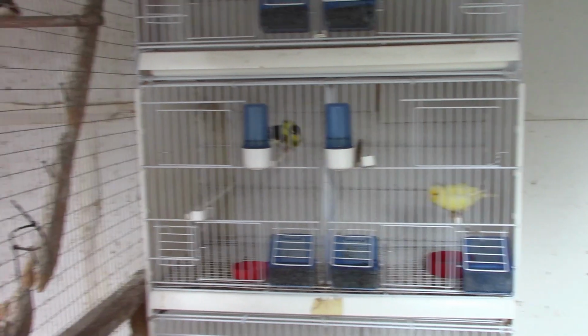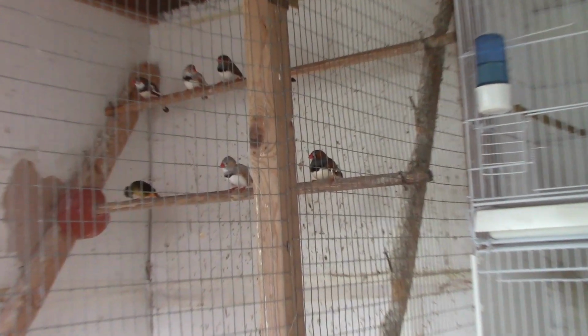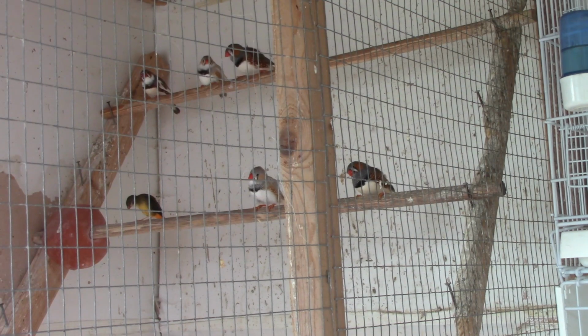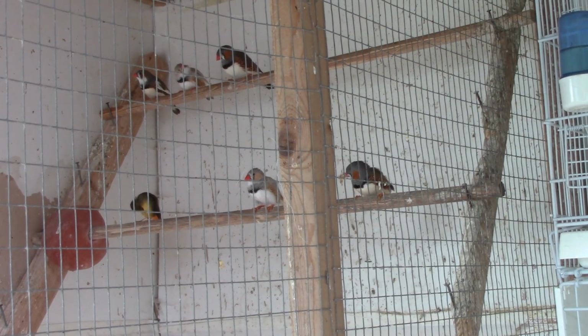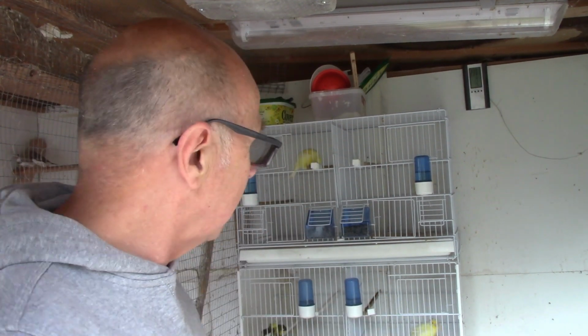Before I leave here, a quick update on the zebras. There's still no sign of any eggs, but one of the hens has started using one of the other nest boxes now, so I don't know whether she decided that one wasn't any good and she's gone for another one. We'll wait and see. Like I said, I'm going to give them at least another week now. I said 2 weeks the last video, so at least another week. If she's really built in there, I might give her a little bit longer, but we'll have to wait and see.